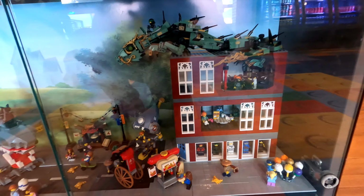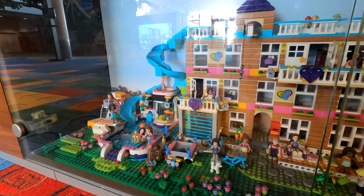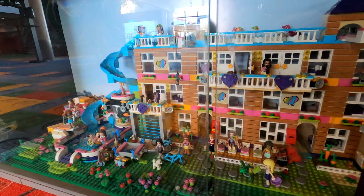But guys, that is it. I am done. What I'm going to do, I'm going to leave you to have a quick look again at the bits and pieces and all the models that are just on display on the outside of the hotel.